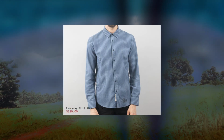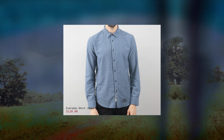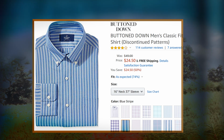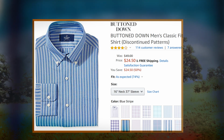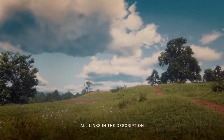Next up we have the Everyday Shirt in blue. And my alternative for this product, this shirt from Arthur in Red Dead Redemption 2, is the button down Man's Classic Fit Shirt. If you buy this shirt instead of the original, you'll save $100.